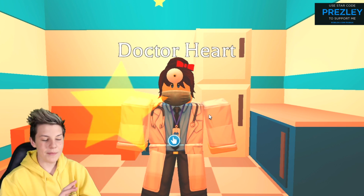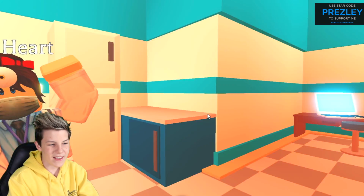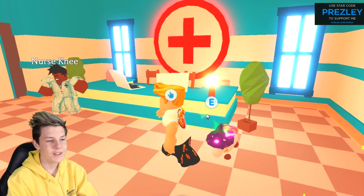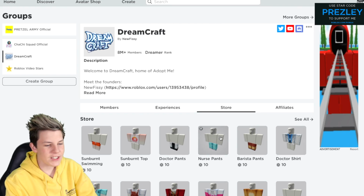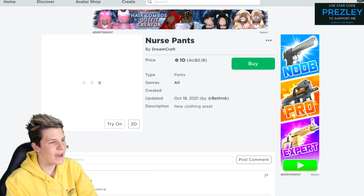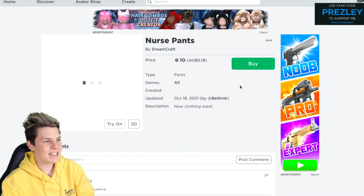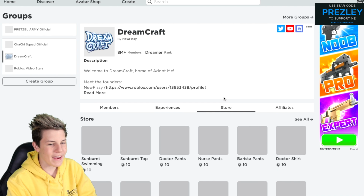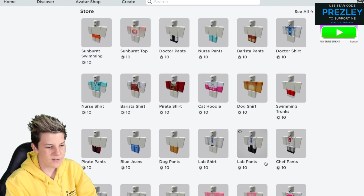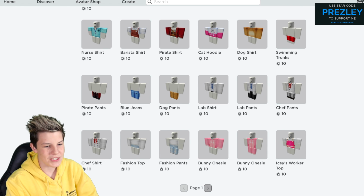I think Adobe is starting to make their own clothes. I think they used to use other people's designs, but now they're starting to make their own ones, which are pretty awesome. And you can actually buy that outfit in their little Dreamcraft shop. It's like the nurse pants and stuff. So that's a little bit of a sneaky update that they added in. Also, they updated Brad Chad's outfit, as well as most of their other outfits. They made them themselves, which is pretty cool.